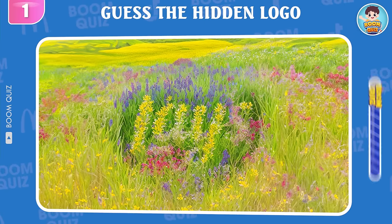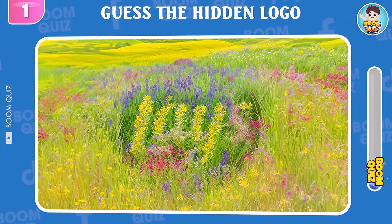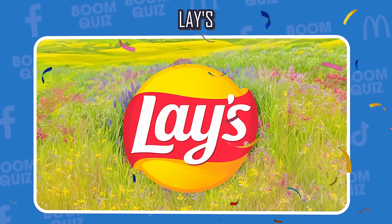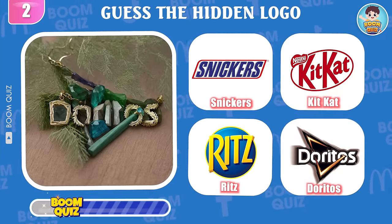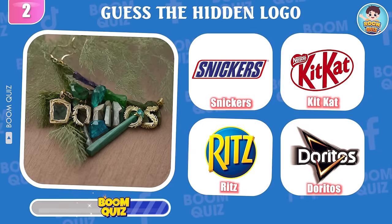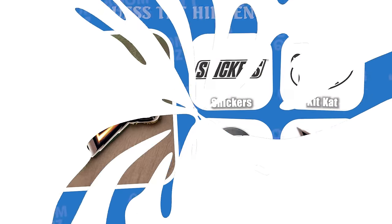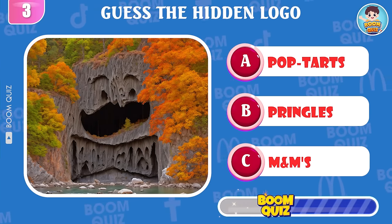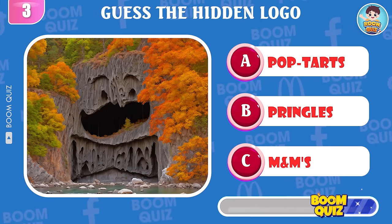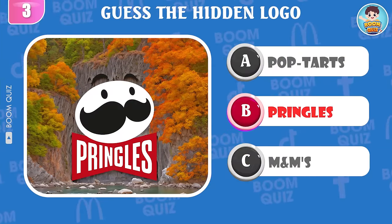Let's start. Round 1, can you guess which logo this is? Wow, it's Lay's. Round 2, look closely and guess which logo this is? Doritos is the correct answer. Round 3, which is the name of logo? Pringles. Maybe you don't know, Pringles were introduced in 1967.